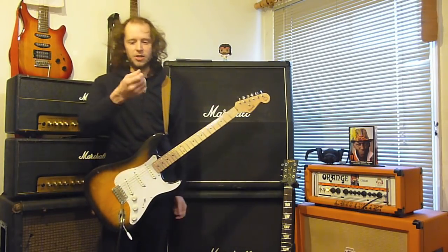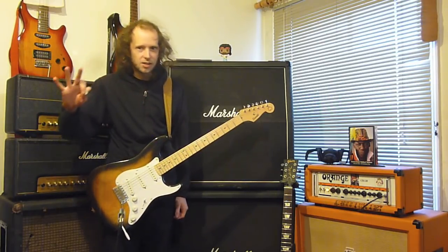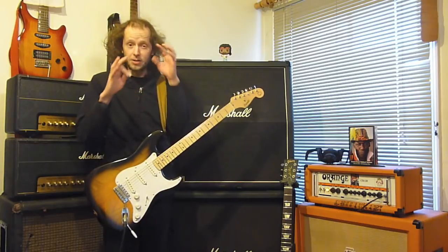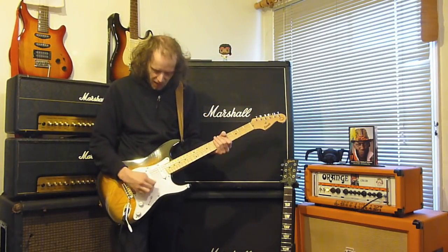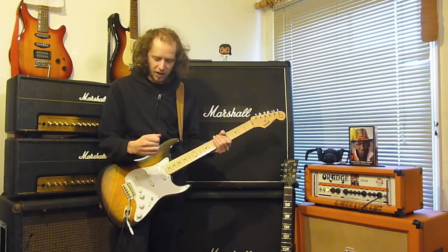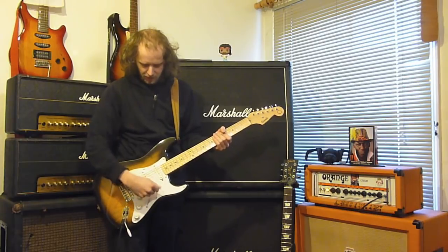A gypsy jazz guitarist like Django Reinhardt, they never rested their hand. It floats. It's the weirdest thing in the world. But if you watch people like Django Reinhardt, there's some footage on YouTube, or Biréli Lagrène, they float their hand. And I can't do it for the life of me. And also they hold the plectrum in a weird way, and they play like this.